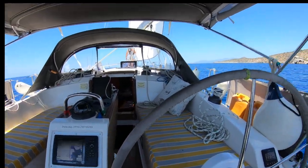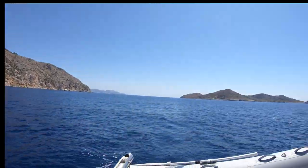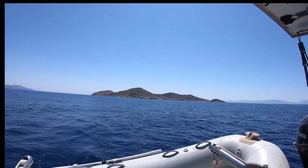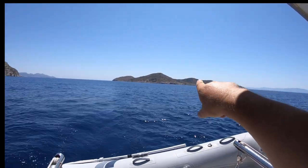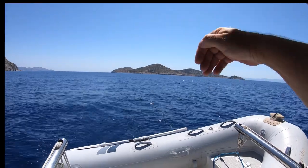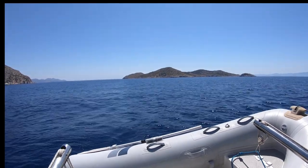But we're just coming through between the bottom of the island of Symi, which is that one there, and the three islands which are off the bottom of it. Well, there's actually about six, but there's two fairly big ones. This one here you can see, this little one here, there's another little one the other side, and then about three little islets, I'd call them. Possibly even rocks sticking up.